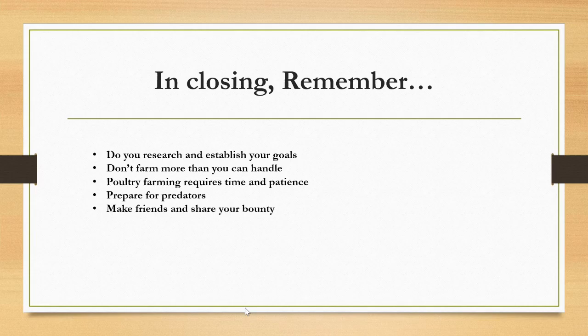Make sure that if it's a project with the family, everybody knows what their job is, their strength in numbers, because it's a great opportunity for kids and grandkids to learn responsibility, to make sure the water is always done, the feed is always fed, and the chicken coop is clean. So it's a great project to start as a family project.